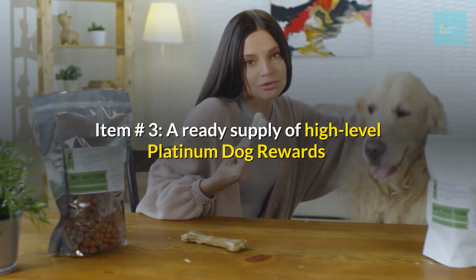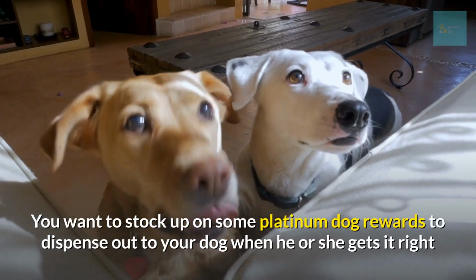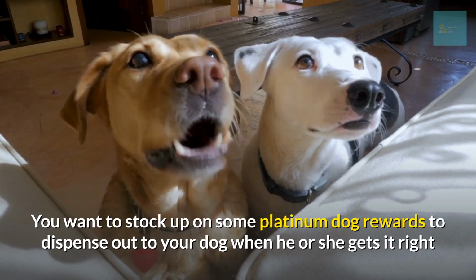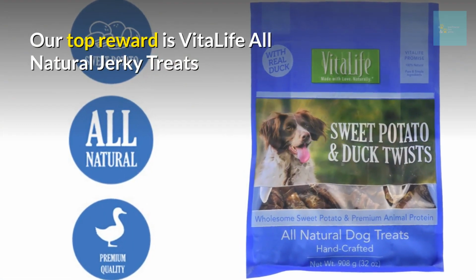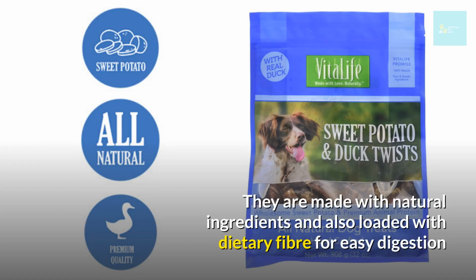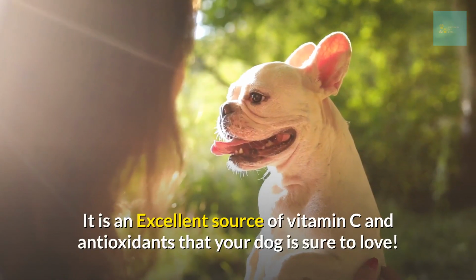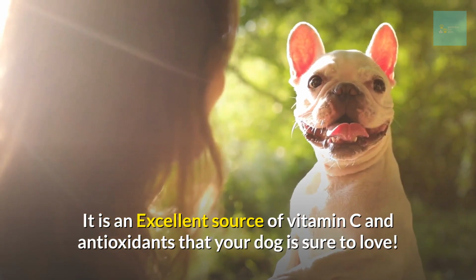Item number 3. A ready supply of high-level platinum dog rewards. You want to stock up on some platinum dog rewards to dispense to your dog when he or she gets it right. Our top reward treat is VitaLife All Natural Jerky Treats. They are made with natural ingredients and also loaded with dietary fiber for easy digestion. It is an excellent source of vitamin C and antioxidants that your dog is sure to love.